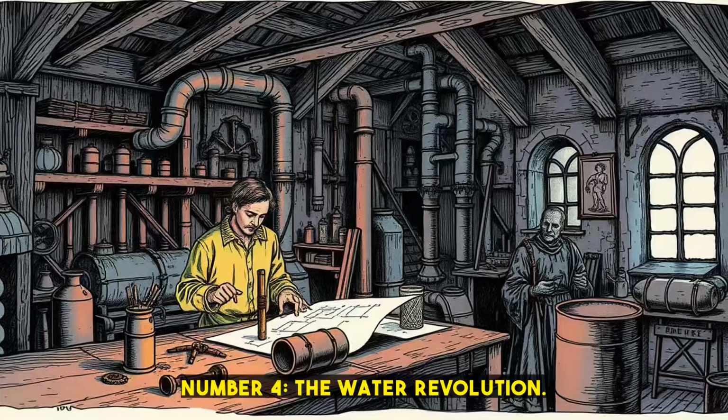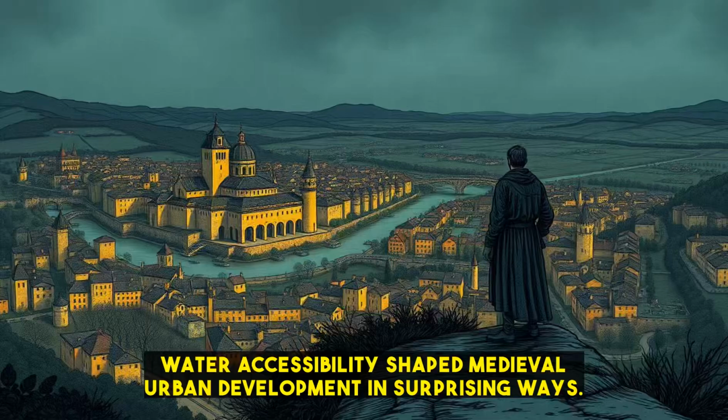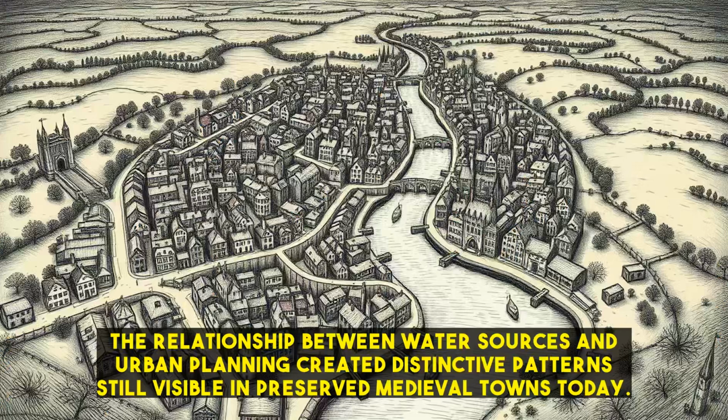Number 4. The Water Revolution. Have you ever considered how medieval people accessed water during a fire emergency? Water accessibility shaped medieval urban development in surprising ways. The relationship between water sources and urban planning created distinctive patterns still visible in preserved medieval towns today.